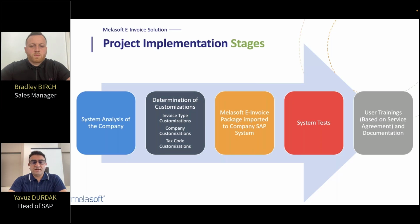After these customizations are achieved, our solution is imported to the company SAP system. The controls are made, the developments are completed, and the integrations are done. After the solution is ready, first we make system tests, integration tests, and finally user acceptance tests. Finally, we provide user trainings and also the technical documentation and user documentation for using our cockpits and program at the end of the project.